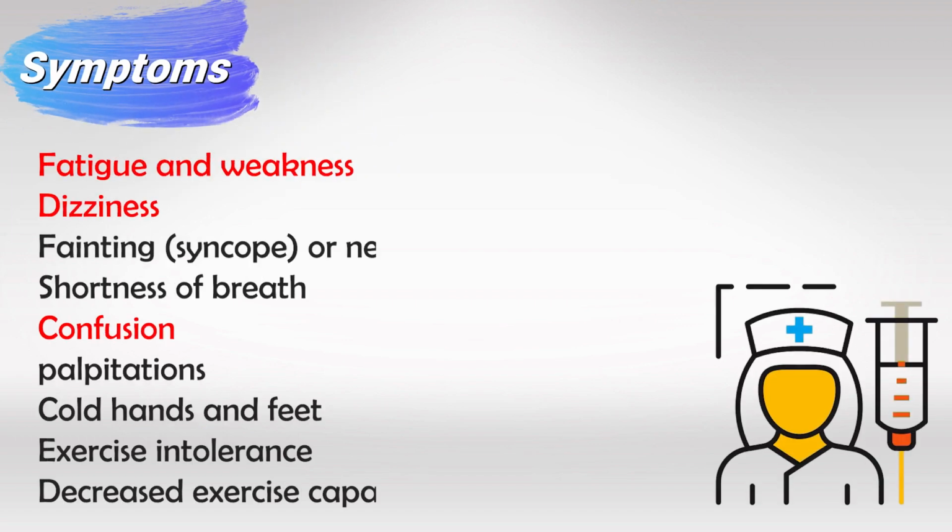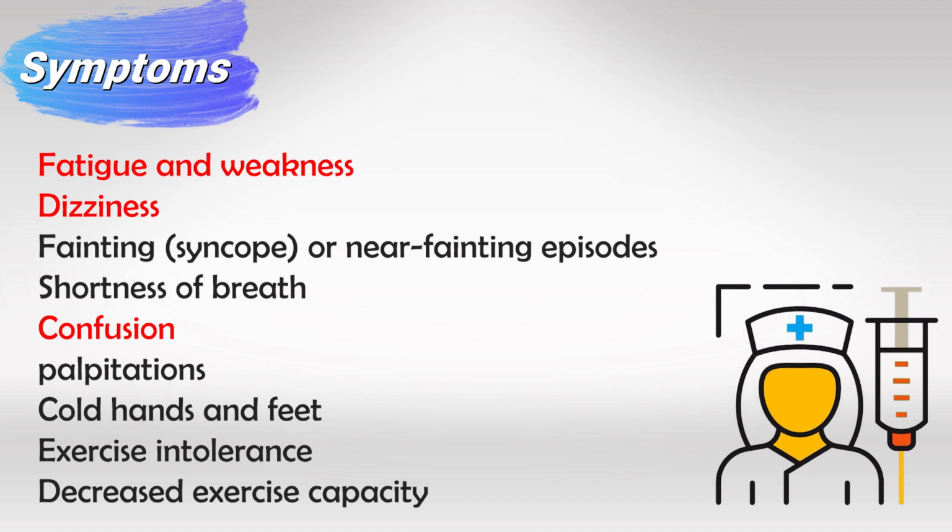In any case, in sinus bradycardia, expect the patient to be fatigued and to have weakness, dizziness, fainting or near fainting episodes, which are all consistent with an inefficient heart. If the heart is contracting less than is needed, you will have less oxygen and you will have these symptoms, which makes sense. And the less blood going to the brain will cause confusion. Feeling of palpitation might be caused by electrical disturbances. Less blood going to the hands and feet will cause cold feet and hands. The patient will have exercise intolerance, as they cannot meet the demanded oxygen requirement.